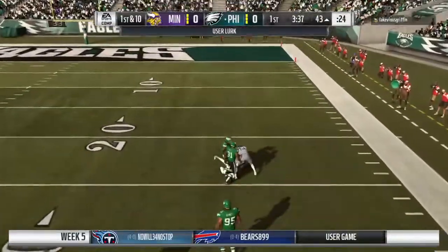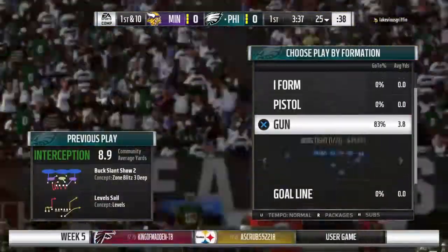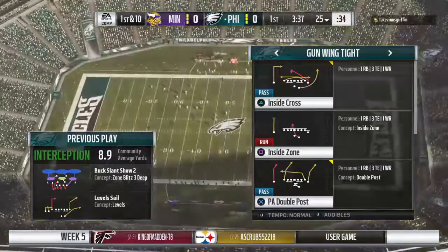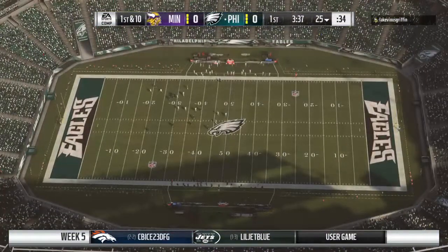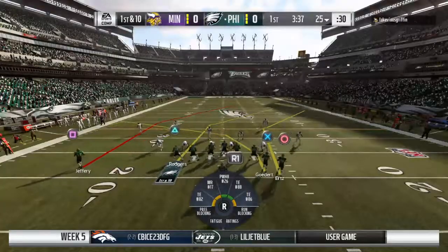Into a double team, and it's intercepted. Picked off at the 25. So that's back-to-back drives where they've thrown an interception. Ordinarily, we look at the offense and say, what's going on with your scheme? Maybe we should look at the defense and just give them a whole lot of credit. They've got them frustrated right now.